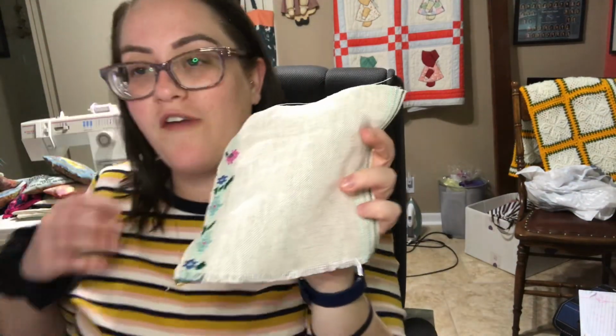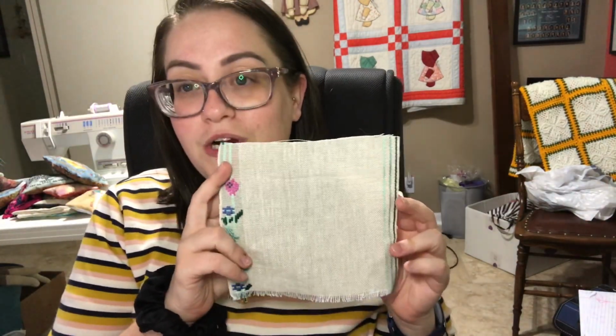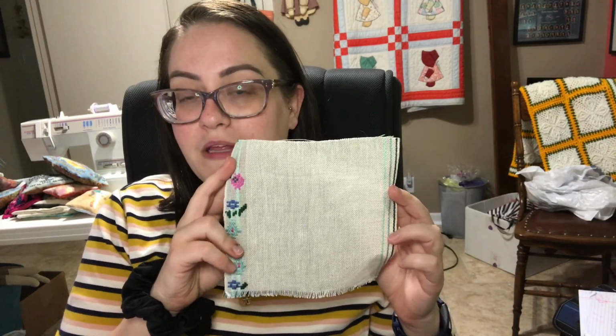This is a scrap off of my Mill Hill banner. This was a 25 count, if I'm correct. And I just kept it because it could be made into something really small, like a little tiny mini banner or something. But I just kept it just in case, but I don't know, it may never get used.